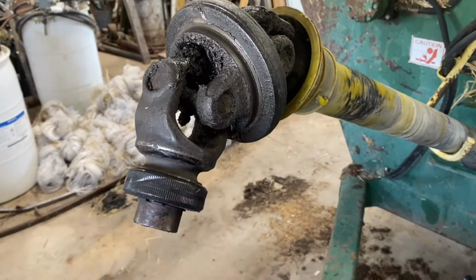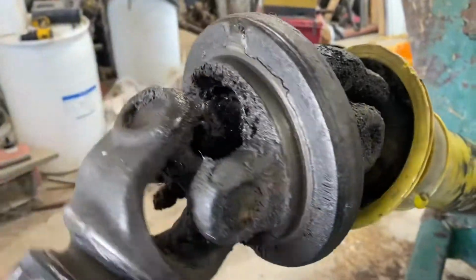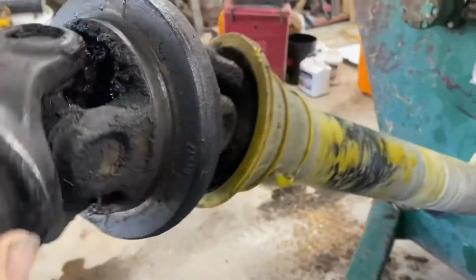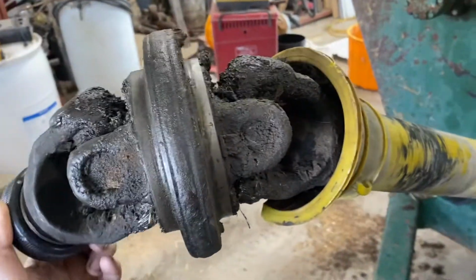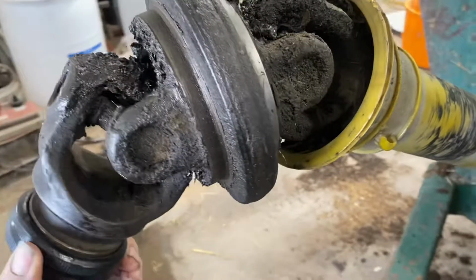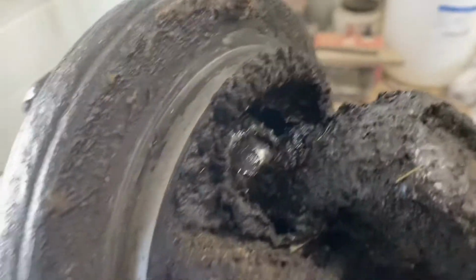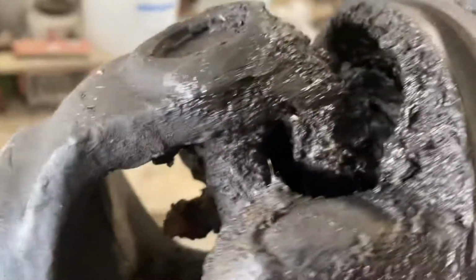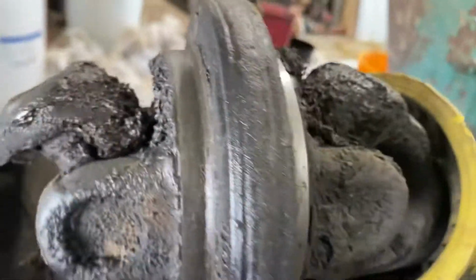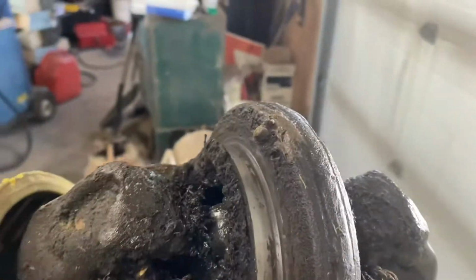OSHA approved. See, that's what's inside. People don't realize that's what's inside a constant velocity PTO. The reason it's like this is I grease the ever-loving poop out of this. Literally. Because, as you can see, this spider has a ball. This spider has a ball. So you have a grease point on both universals. And where is he? Oh, there he is right there.